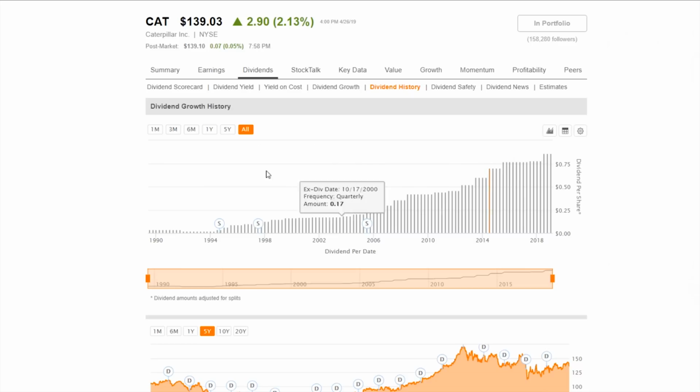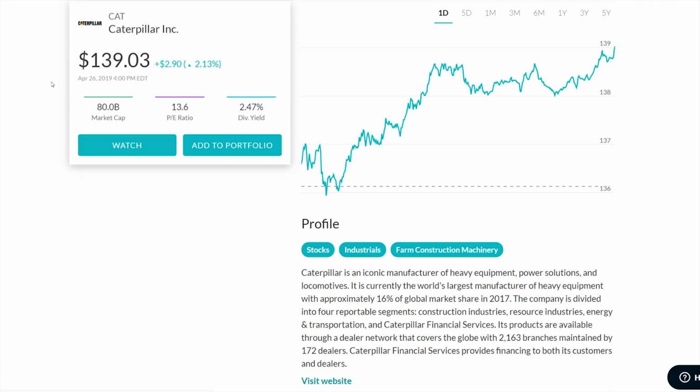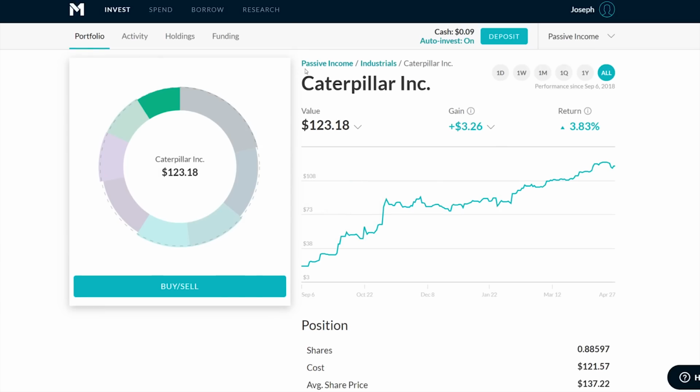So it might be a slower growth rate than most other companies, but I like that they're a solid business. They have growth path ahead of them and they have a pretty stable dividend. So it's a company that I plan on keeping in my portfolio for the long term.